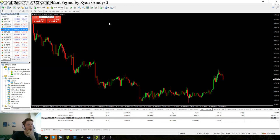Now, where is it going to move down to? What are we looking for? So we have the entry here for it to move down, and it's been doing that. Where are our levels that we should be looking at for potential take profit levels?